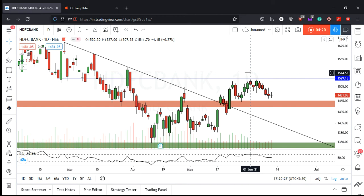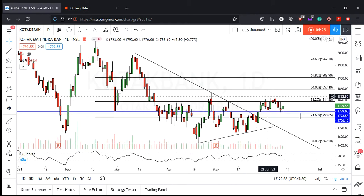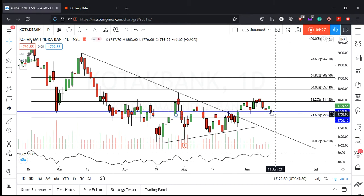Next stock that we're going to talk about is Kotak Bank. Now moving to Kotak Bank, we can see a green candle आया है from this cluster itself. Again, this cluster, we've been talking about it since forever. Whether it's on the weekly videos with TFP and Anosh, or whether it is these daily videos जिस पे मैं बात करता हूँ कि ये cluster है, उस पे ही है ये.